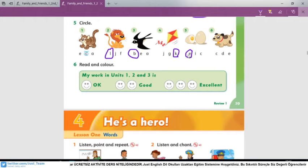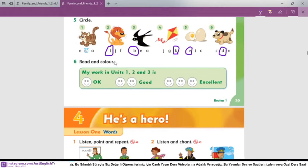This is E. This is I. E, I. A. E, I. C. And what is this? C, D, E. I think this one. Peki ne demekti? Yes, it's a dog. Good.